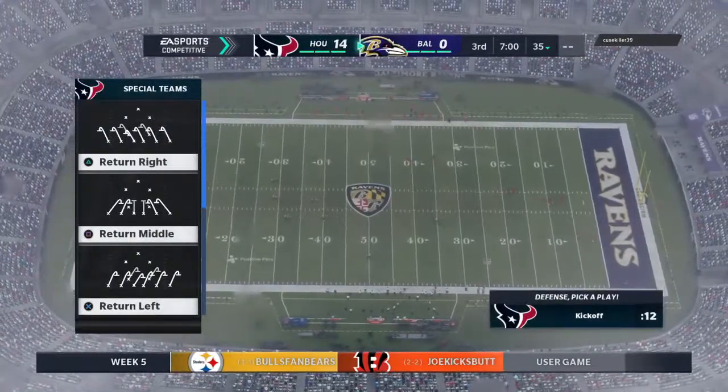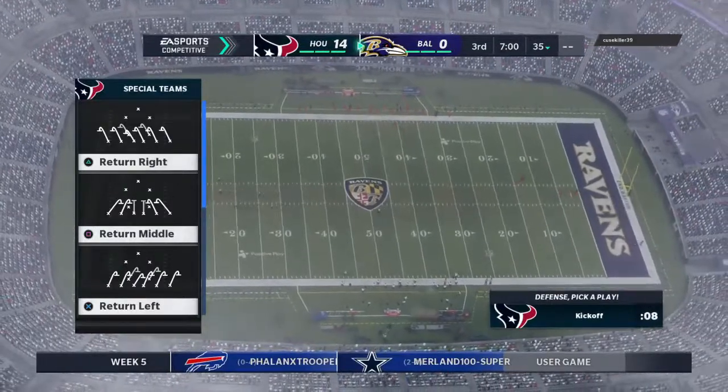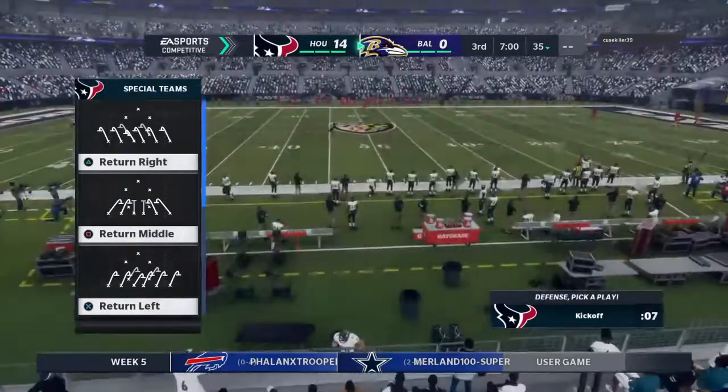As we'll head down to Orlando, that's where we find our man Jonathan Coachman at our EA Sports Halftime Report. Coach.